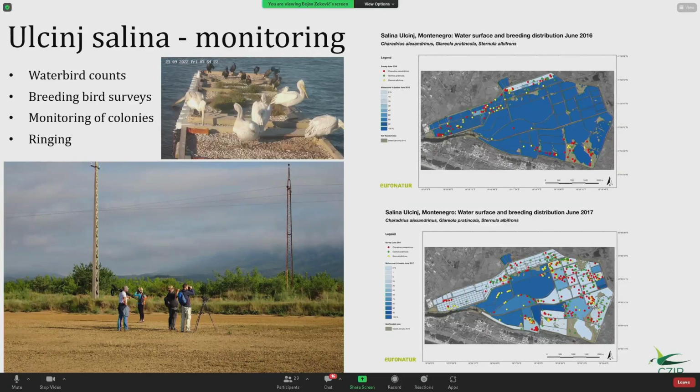So our organization has worked in Ulcinj salina almost from 2003 with Euronatur and partners. In that way, this is definitely the location in Montenegro with the biggest data collected. From 2003 we have complete counts of Ulcinj salina. That means that we go each month to each basin counting the birds. So we have more than 18 total counts for Ulcinj salina. This is very good data to analyze the situation and follow these changes which I mentioned before.